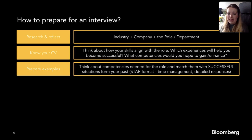When I say prepare examples, what I see candidates do a lot when they are under stress is to come up with any situation that would even remotely match what you're being asked for. So if I'm asking about working in a team, you just come up with any situation where you worked in a team without thinking as to whether you were successful or whether it was unsuccessful.